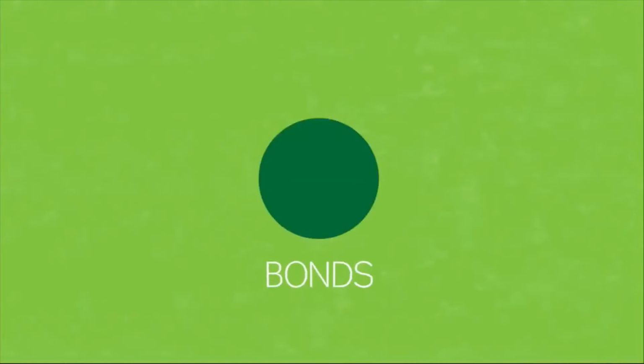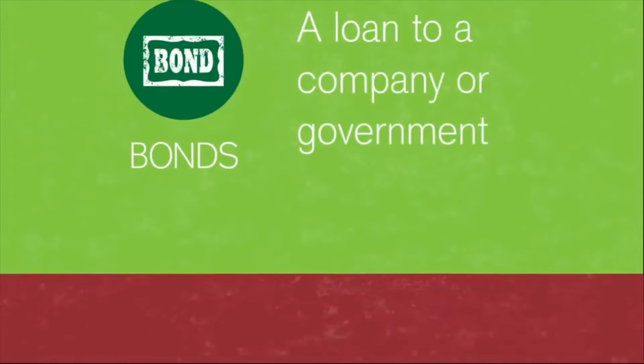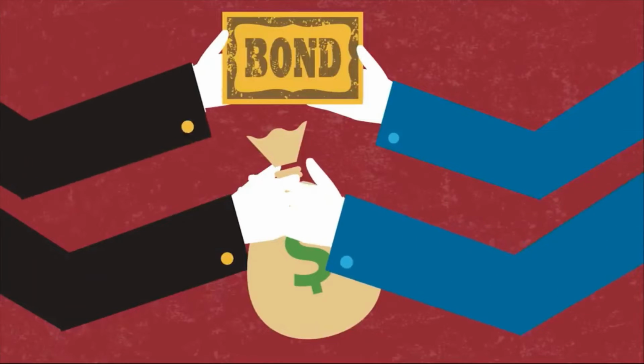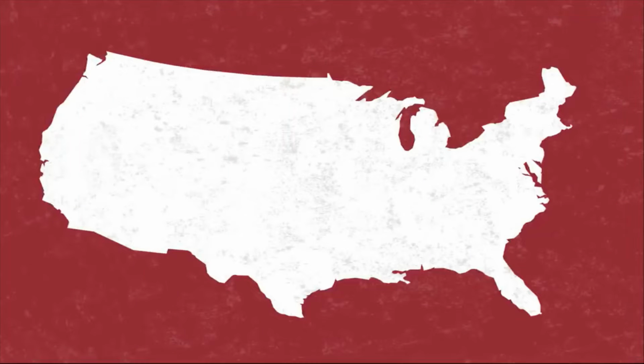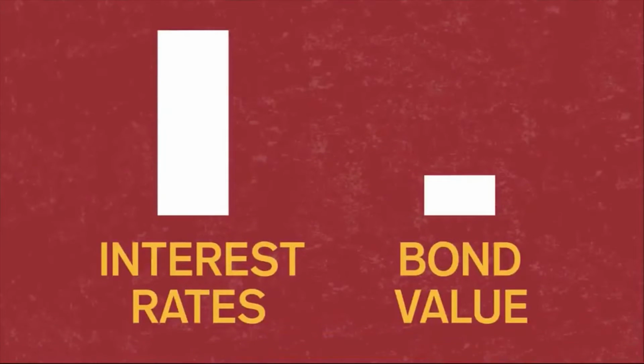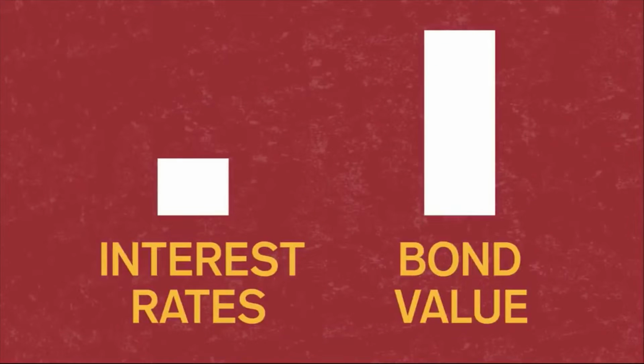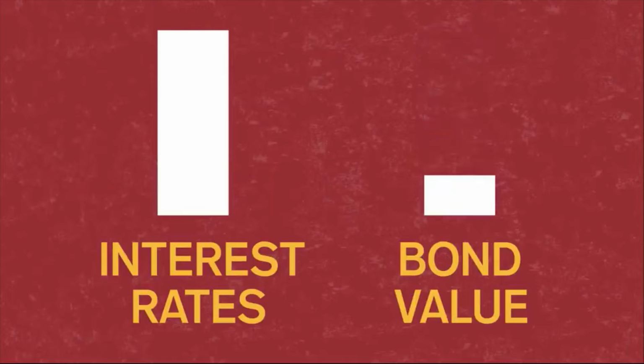Next up, bonds. Bonds are just a loan to a company or government. They borrow by selling a bond, which is simply a promise to repay the buyer in a fixed number of years at a fixed interest rate. When you hear about the U.S. government borrowing money, have you ever wondered who they borrow from? Chances are, it's you, through the investments you make in bonds. If interest rates go down after you buy a bond, its value goes up. If interest rates go up, then your bond value will go down.